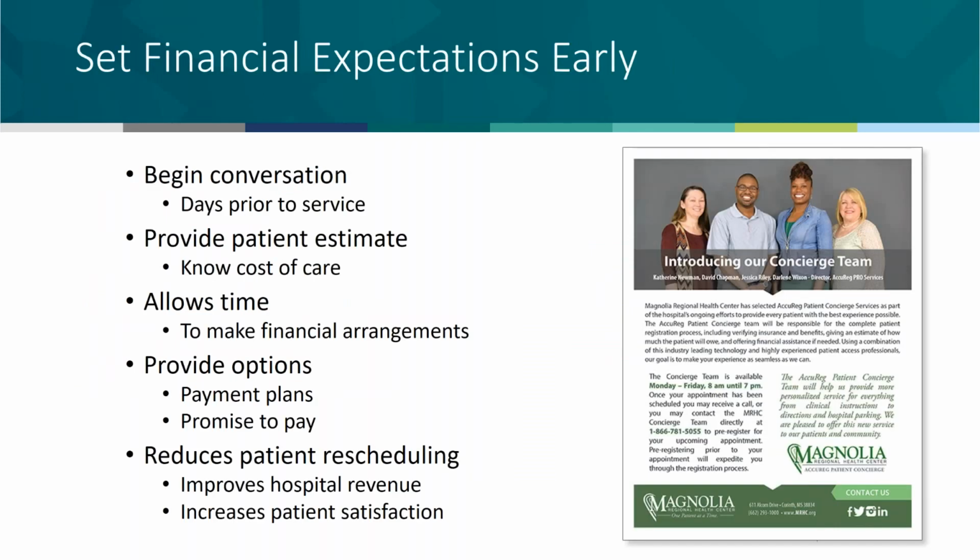The AccuReg concierge team attempts to contact all patients 3 days out prior to their appointment. After a patient has been contacted, not only are they fully aware of their cost of care, but this allows them time to make financial arrangements if needed prior to their appointment. If a patient is unable to pay over the phone, we have other options available for the patient, such as payment plans or promise to pay. Promise to pay means the patient has agreed to pay the date of service upon arrival.